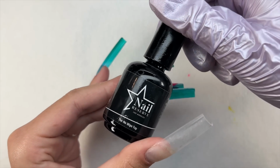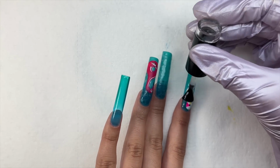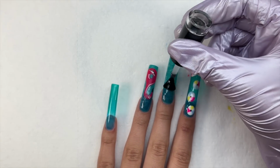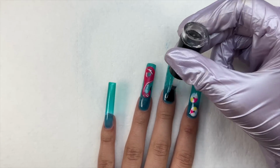After I was finished up with the flamingo, I decided that's all the nail art I was going to be doing today. So I am taking the Nail Reserve No Wipe Top Coat, applying that to all of the nails, and then curing for 30 seconds.